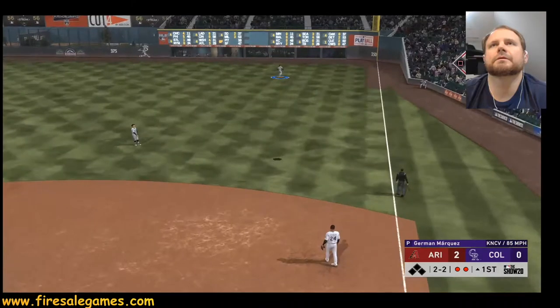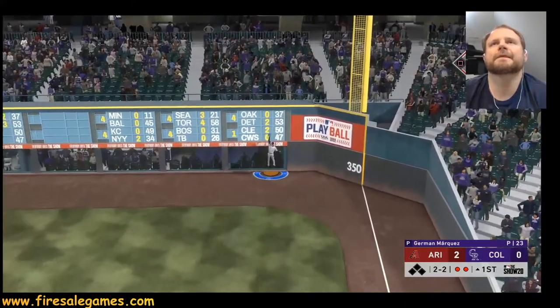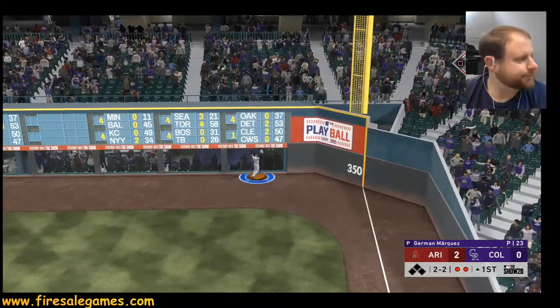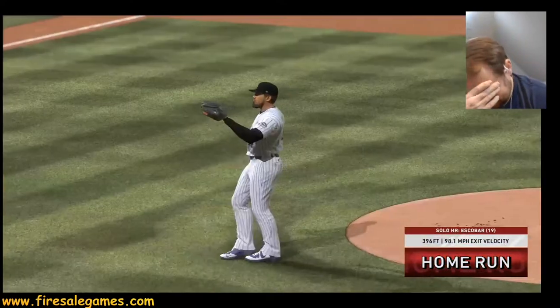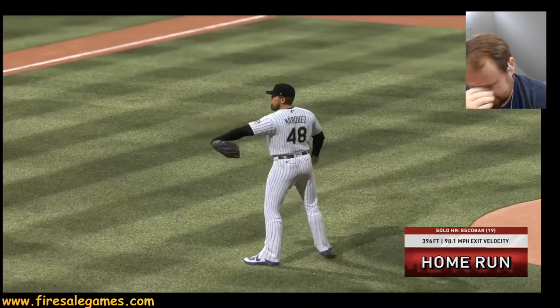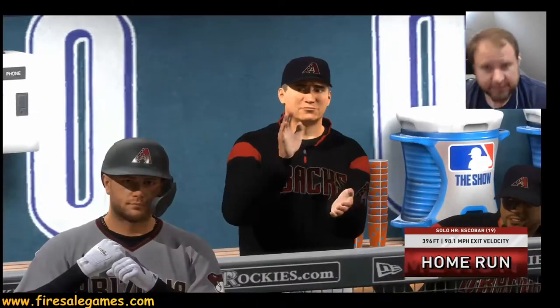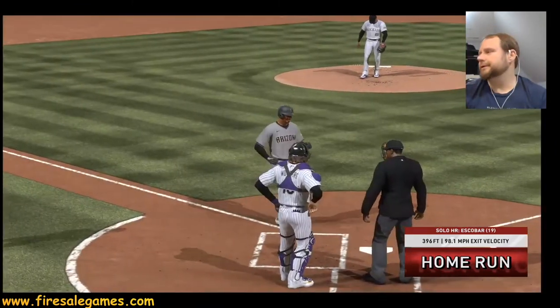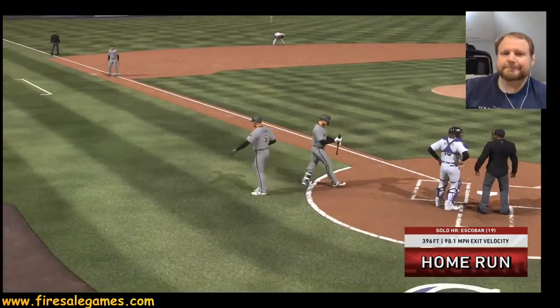Swung on, and this ball is absolutely... You got to be kidding me. Come on, man. And that one is gone on a two-strike count with two away in the inning. A solo shot to straightaway right field. 19th home run for him on the season as the D-backs have now taken a 3-0 lead.